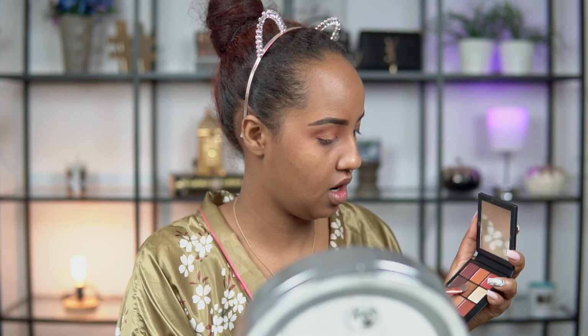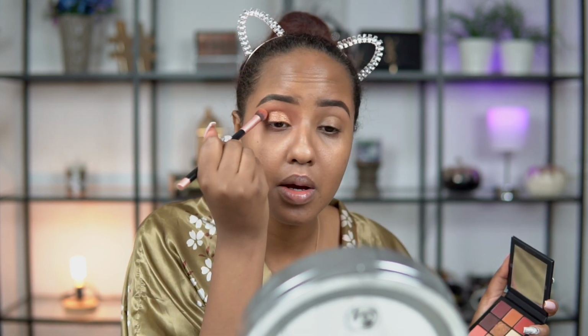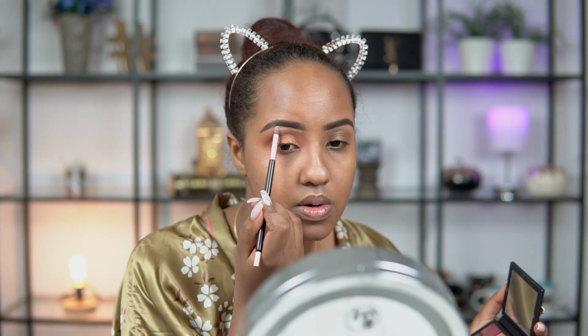I'm going to take this brush and spray it a little bit, pick up a little bit more of that color. Then I'm just going to take the brush, pick up some of that orange, and blend that in. Then I'm going to pick up this white right here and put that under my brow bone.